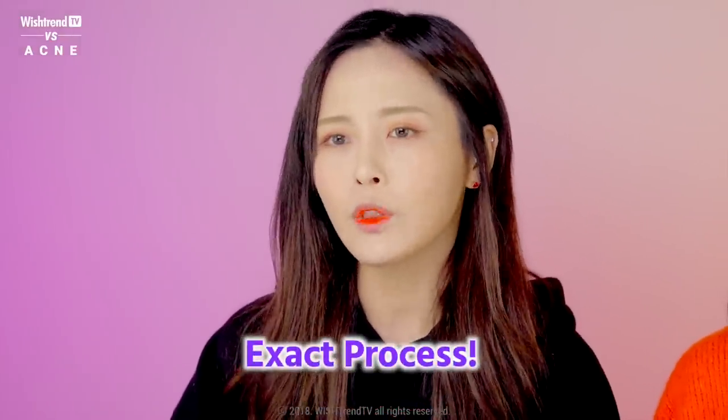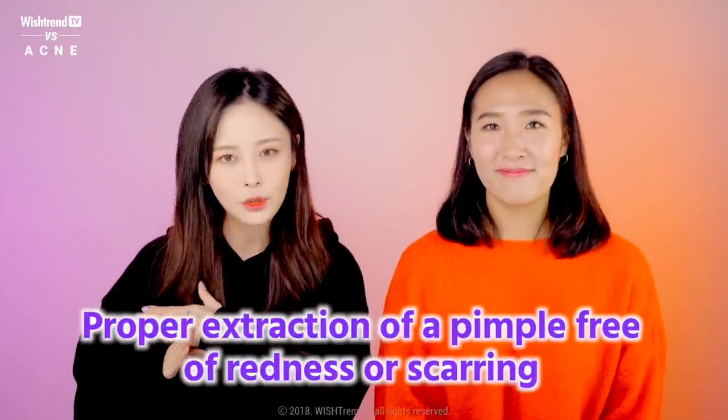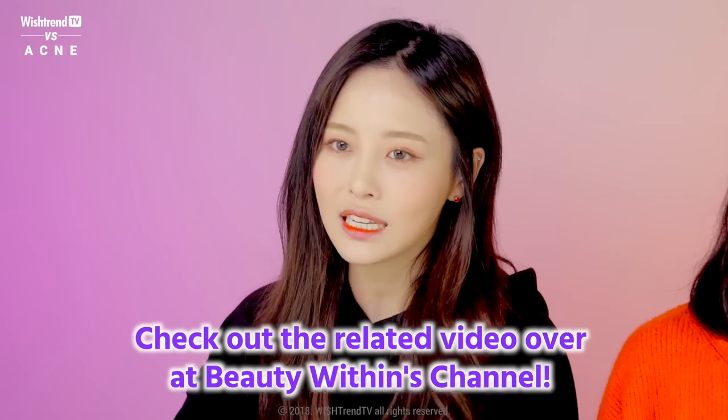Today we're going to tell you the exact process, and we're teaming up with Beauty Within again to tell you guys the proper way of popping and draining a pimple without getting hyperpigmentation or scarring and redness afterwards. We'll also share with you the products that we recommend you use on the area afterwards. Because let's be real, no one wants to walk around with whiteheads, right? So make sure to go over to Beauty Within after this video to see some mistakes you might be making.